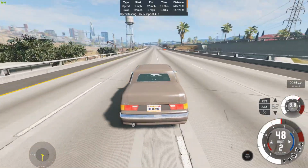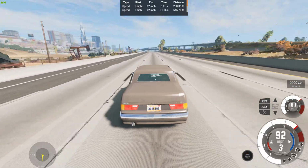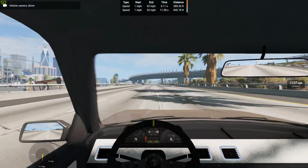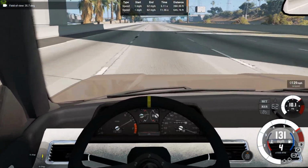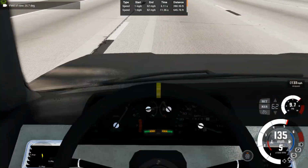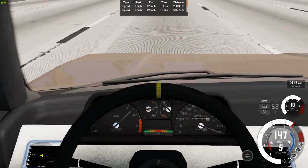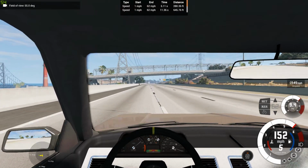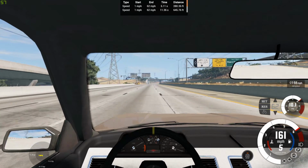And holy acceleration. 5.11 seconds compared to an 11 second time. And we got a little, hold up, let's zoom in. Hey, we're past our top speed. We got a little gear shift light right at the bottom of the dashboard here. That's pretty cool. And we got 10 pounds of boost off the superchargers. I can barely hear it.